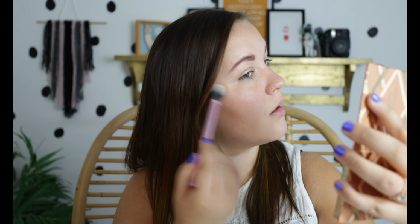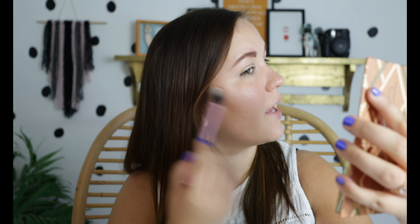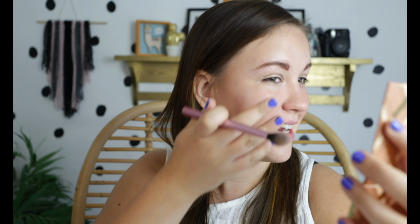Okay, and we are gonna go in with a highlight. This highlight shade is Beach Getaway, so I'm just gonna be taking a little bit on a little highlight brush here. Okay. It's a little chalky, I will say. Not my favorite. It's kind of giving me more texture than I would like on my skin.